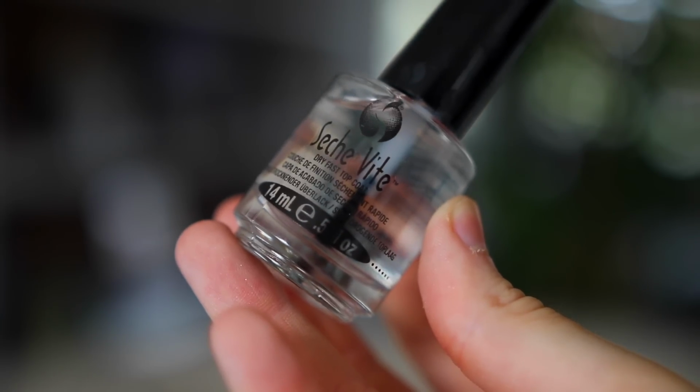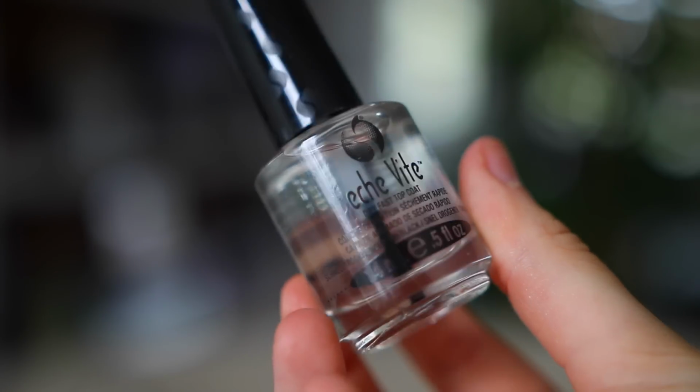But in case it doesn't work, I also picked up my favourite top coat. This dries your nails in 2 seconds as well, and it's the Seche Vite top coat, but I think this is like a tenner and that one is like a £5, so if that works, I'm just going to get that in the future.